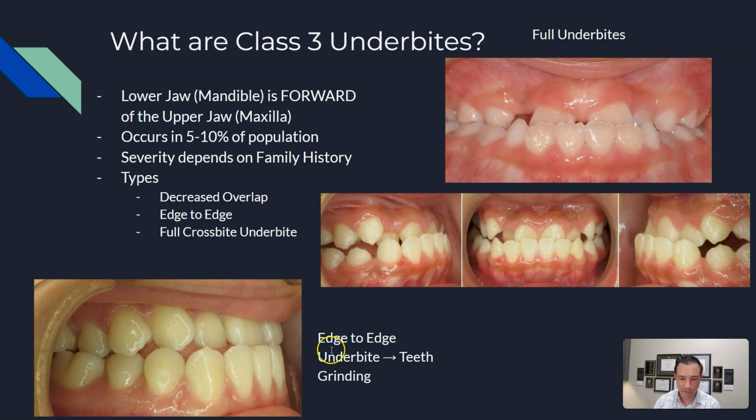On the left side right over here, this is what we call an edge-to-edge underbite. The problem with the edge-to-edge underbites is, of course, the teeth are hitting directly on top of each other. So when teeth are hitting on top of each other, that causes teeth grinding, teeth wear, the teeth get smaller. So this is something you definitely want to fix. Both of them you definitely want to fix, but the one on the left, that's the one where the teeth are actually going to erode and get worn down.